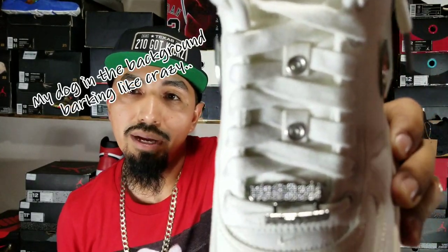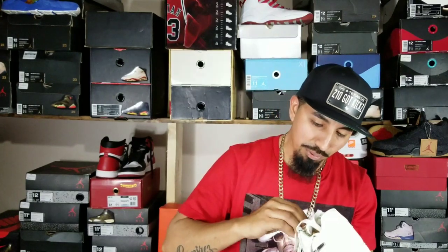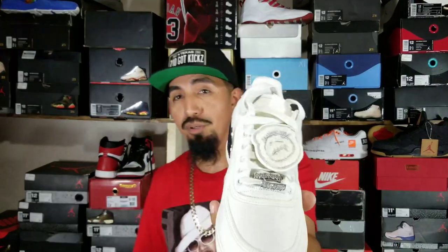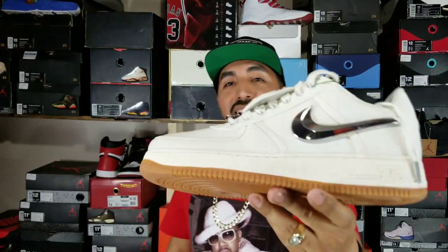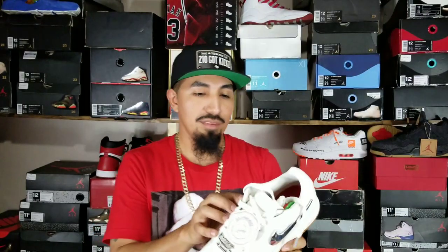You can see it's connected by a couple of buttons, so I'd imagine if you can make some kind of patches and put these on the back, or on the bottom, I mean, or, yeah, on the back of the patches, you can make your own patches to put them on these Cactus Jack Travis Scott AF1s right here. Coming at you with the early review, checking them out.